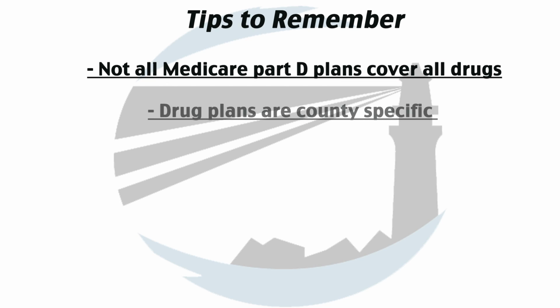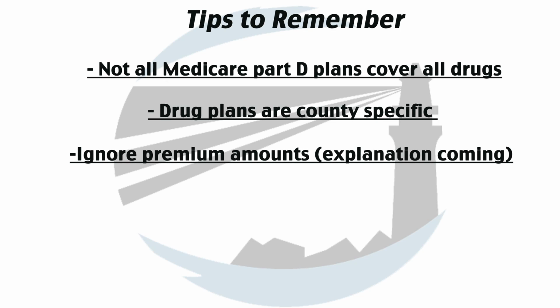Number 2, drug plans are county specific, so depending on where you live could make a difference in plans that are available to you. 3, the monthly premium for the Part D prescription plan you need to ignore, and I'll show why here in a second. That is not the best way to pick what plan is best for you.